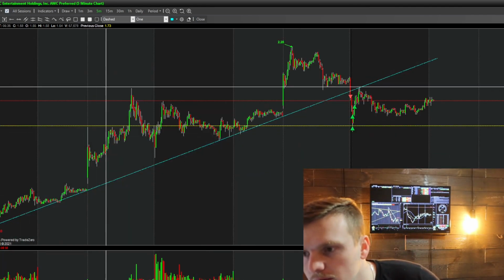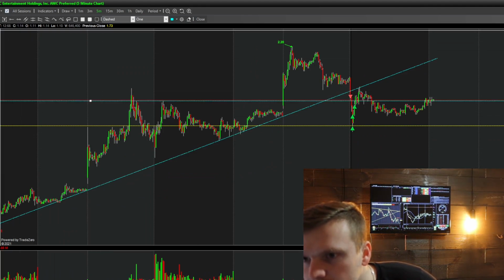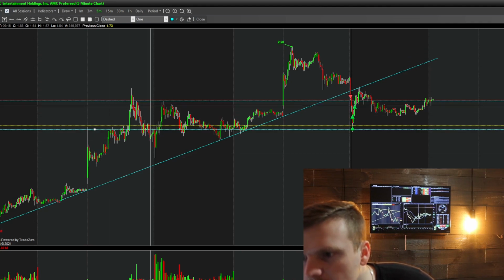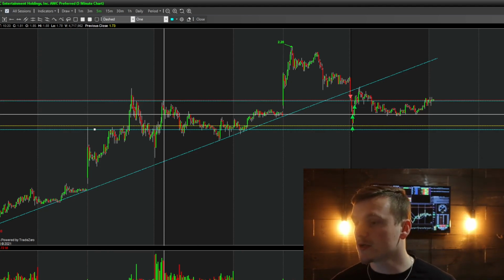I drew this zone from 180 to like 169, 170. And so I knew in that zone it would find some support. Now here's where it gets good.